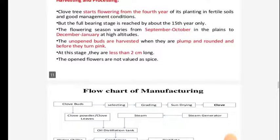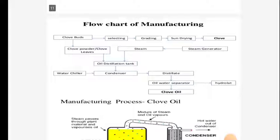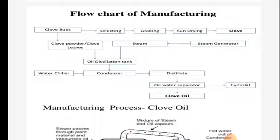In harvesting, the next part is important. The clove tree starts flowering from the 4th year, and therefore the plantation management conditions are very important. Harvesting is in September to October, or December to January at high altitude, when the clove bud is less than 2 centimeter long. The flow of manufacturing: clove buds, selecting, grading, sun drying of the clove. Then second, clove powder, and cloves are generally steam distilled using a steam generator for oil distillation.